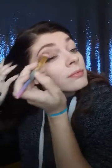So I'm just going to do the same thing with the other side. Actually, let me just finish this eye and then I'll do the other one. So I'm going to go in with Mocha Java, which is a little bit lighter brown than the Garnet. And I'm going to use this as my transition color between the Sandstone Pearl and the Garnet. So I'm going to use the same fat brush that I just used to blend this out. And just kind of blend it in so it transitions the colors a little bit better.